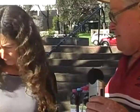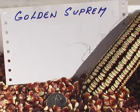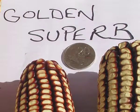And what about this other reddish one here? That's a Golden Supreme. That's taken over from the Golden Superb. If you bring one of those cobs up there, there's very little difference. That's the Golden Superb, the one I grow.